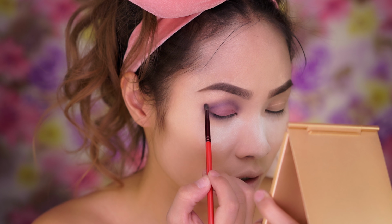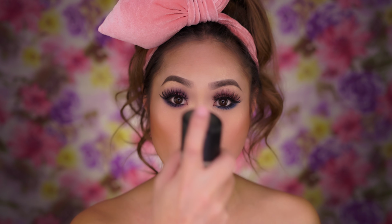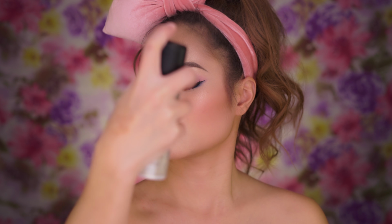I also went ahead and got myself a MAC Prep and Prime Fix Goldlite to add some glitter, extra glitz and glam. And I'm gonna spray this all over my face to seal everything together. Shower me in gold glitter.